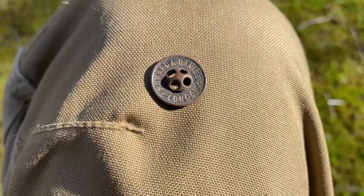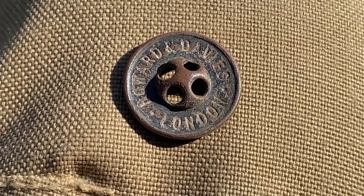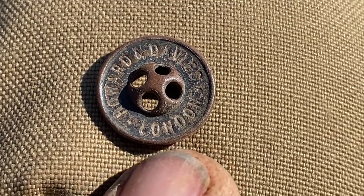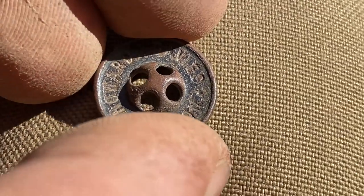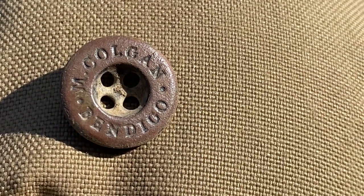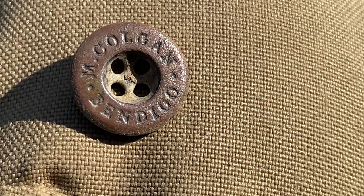Well, this is one of the rarer type. There we go. This is on the back. Howard and Dawes, London. And who did they make that for? Well, I'm glad you asked. They made that for M. Colgan, C-O-L-G-A-N, of Bendigo.